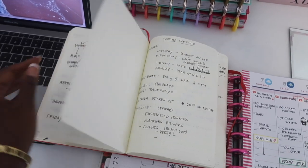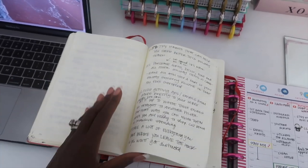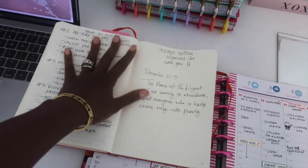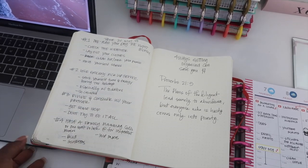And I am loving it now because now I'm actually using it for how I need it to be used. So I will jot down notes and different things that I want to talk about in my actual journal.